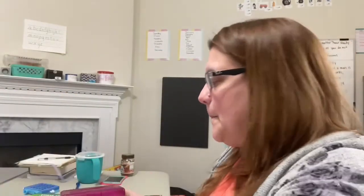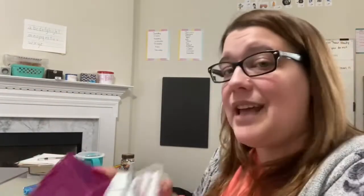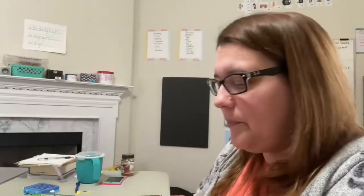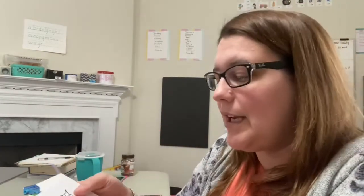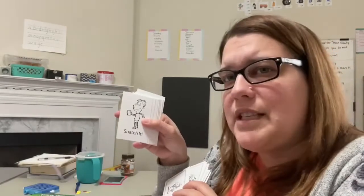But then you have to purchase the game cards, which I just put here. They suggest that you purchase these cards both in manuscript and in cursive, because again, in Logic of English, they really encourage cursive, but it's not required. It has all your phonograms, your little game cards that come with it. So here's your dragon card to go with the dragon game, and Snatch It, they're really cute. These are really good games to reinforce those phonics sounds.